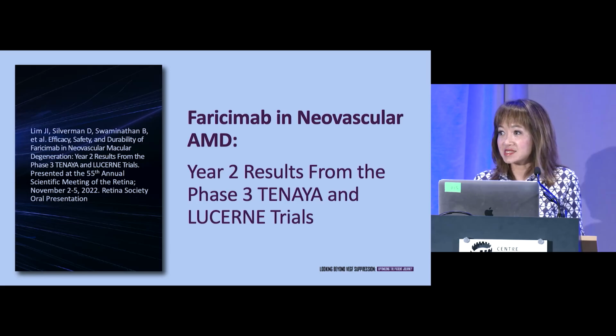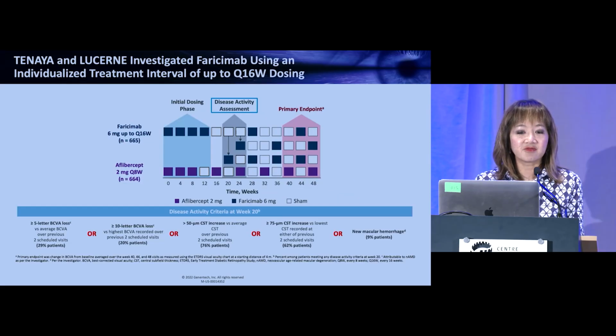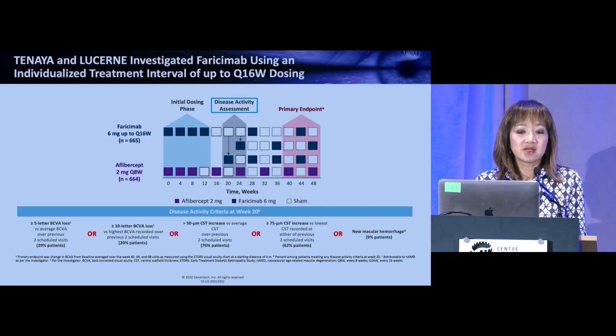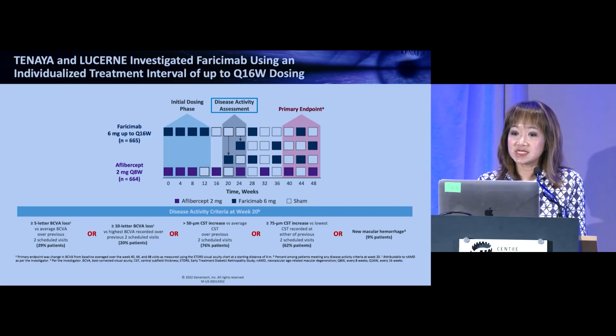Now let's move to neovascular AMD, which is another common condition we encounter in clinical practice every day. The Tenaya and Lucerne phase 3 clinical trials evaluated faricimab dosed up to every 16 weeks compared to aflibercept 2 milligrams dosed every 8 weeks. And we can see that in this clinical trial, the faricimab arm was able to be adjusted based on disease activity assessments that were criteria based on visual acuity gain or loss and also OCT changes.